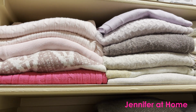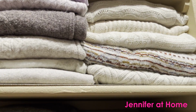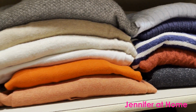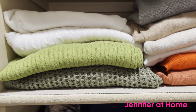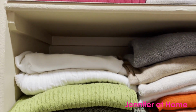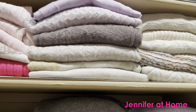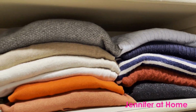Well, I was able to remove 8 sweaters from my closet. It's so much nicer. I've organized everything in a sort of color-coded way so that I can easily find everything and put it right back where it goes. This fall, when the weather gets cold, if I find I'm not wearing all of these sweaters, I'm going to take out the ones I'm not using and not wearing at all, and I'm going to donate them then.